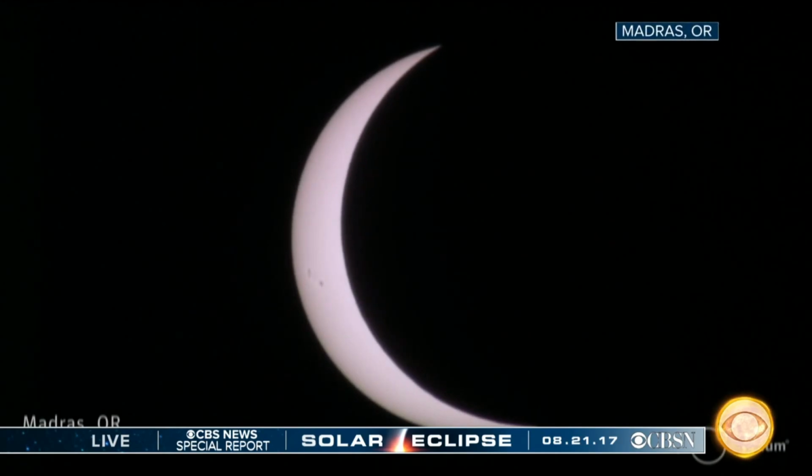Well, thankfully that moon shadow is about 70 miles wide in this part of the country, so you have a little bit of time to be able to check out that total solar eclipse. Bill, why is this such a huge opportunity for scientists?